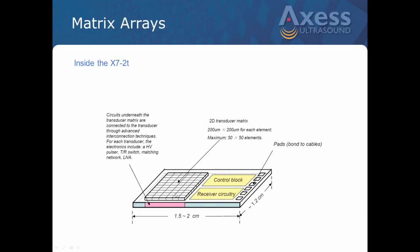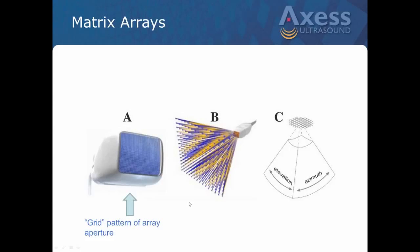One of the things Philips does with this particular probe model is there's an ASIC chip that's actually embedded in here, with the array. And that is programmed at the factory, and that actually controls the send-receive signals and other parameters of the probe, and it is unique to each probe and array. First one of its kind that I've ever seen. So it's all embedded here. You can see the size is very small, 1.5 to 2 centimeters, 1.2 centimeters in width.